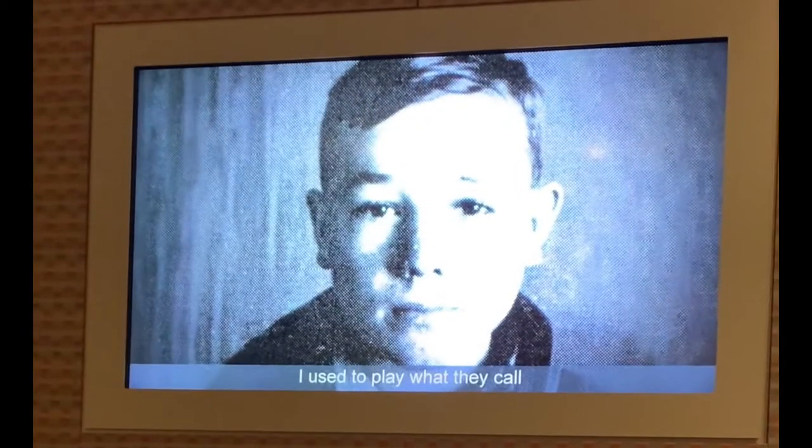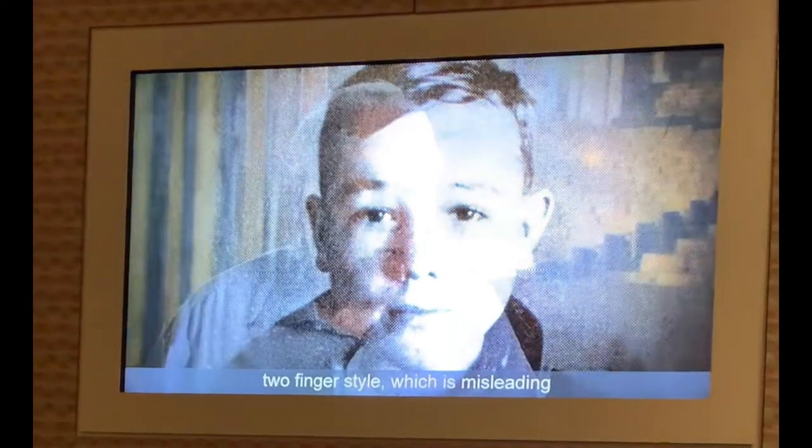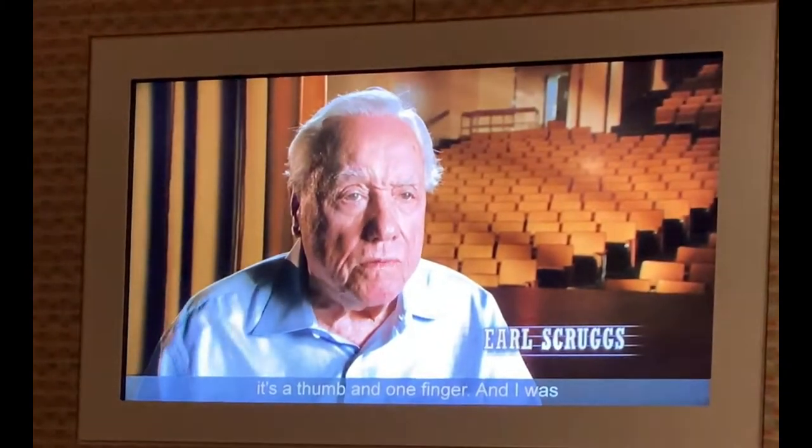I used to play what's called two-finger style, which is leading a thumb and one finger.